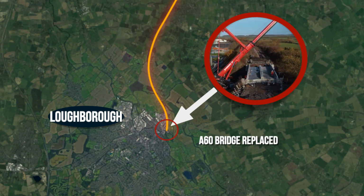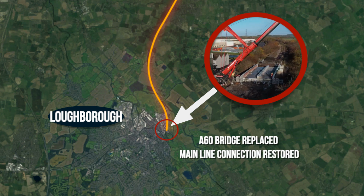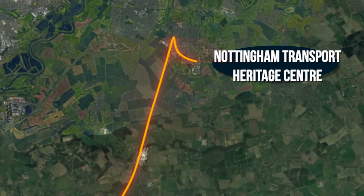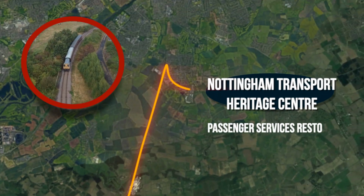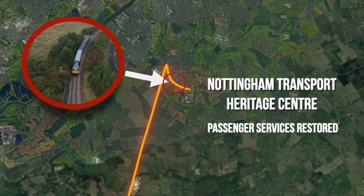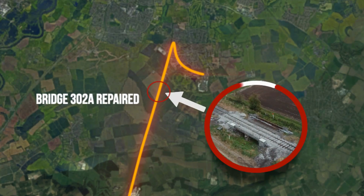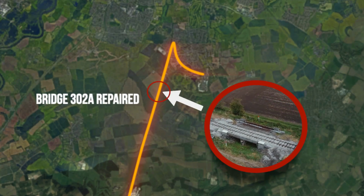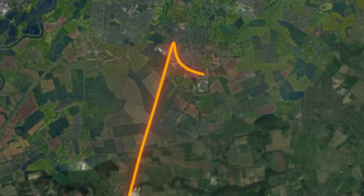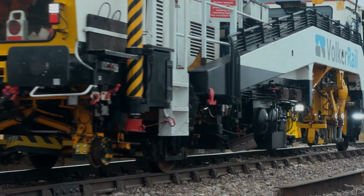With that job done, trains can once again run onto the northern section of the GCR from the Midland Main Line connection. At the other end of the line, passenger services are now running again from the Nottingham Transport Heritage Centre along the branch to the main line. A mile or so south, Bridge 302A has now been repaired, with just a few outstanding tasks to complete. To prove it, here's our tamper, passing over it on its way to today's work site.